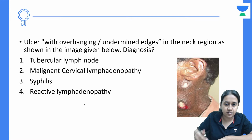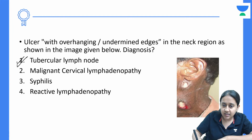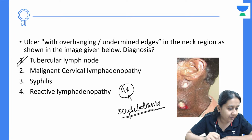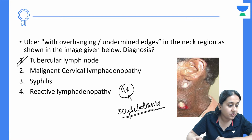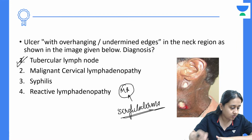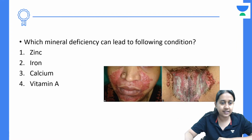Please remember the correct answer of this question is tubercular lymph node. This is a very classical example of tubercular ulcers, which is also known as scrofuloderma. Scrofuloderma is a multibacillary type of cutaneous TB which occurs because of local spread or extension of the lesions from the underlying infected lymph nodes. Okay? Clear with this?